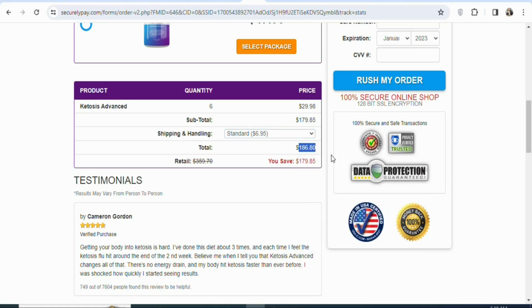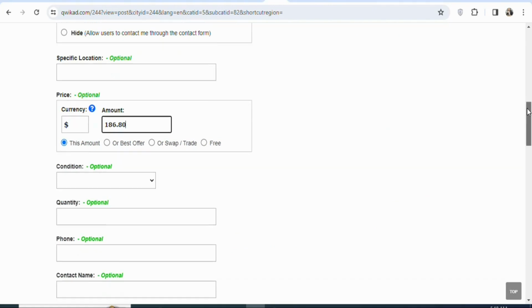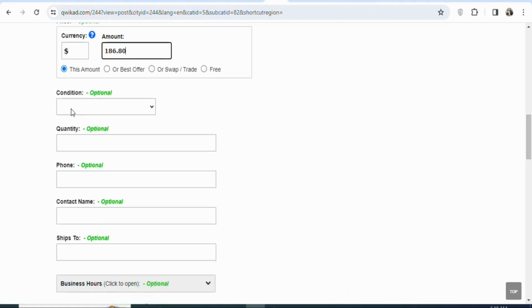Highlight and copy it. Once you highlight and copy it, you are going to come back. Once you come back, you are going to paste the amount here. As you can see, that has been done. Once you enter the amount, the next step is that you are going to scroll down. You can see condition. It is optional, but in this case, let's select it new.